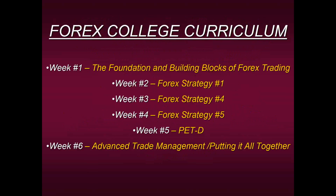Week number 4 we concentrate on a purely candlestick strategy, Strategy Number 5. Now, week number 5, everyone in my colleges loves week number 5 because that's when we go into one of our most popular tools, which is the Pat Dee. It's a short-term trend identifier, and I show you all the different ways to use it. In fact, I'm going to be sharing with you one of the many ways in which to use it today with the method I'll be sharing with you. Finally, week 6, we put it all together. We talk about advanced trade management and putting it all together and then answer any questions you have along the way. So it's a great structure, a great curriculum.